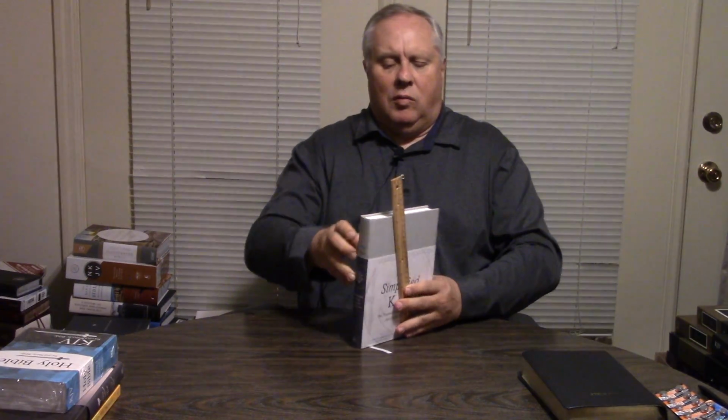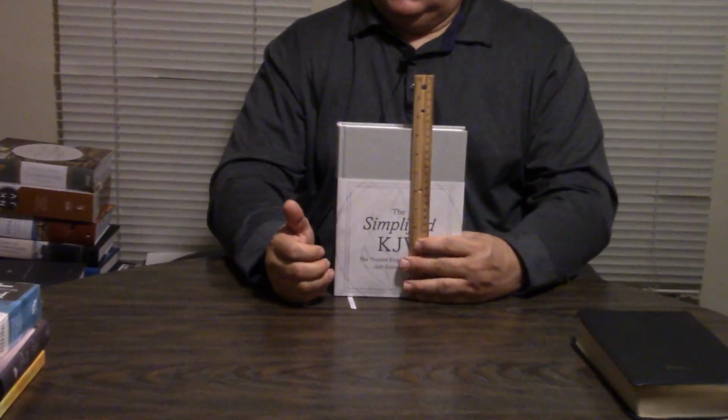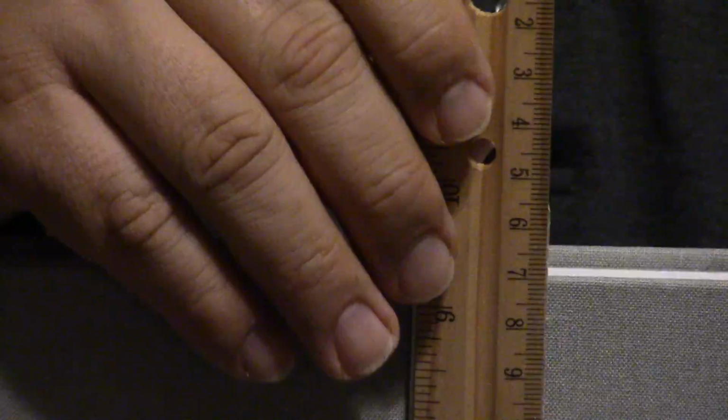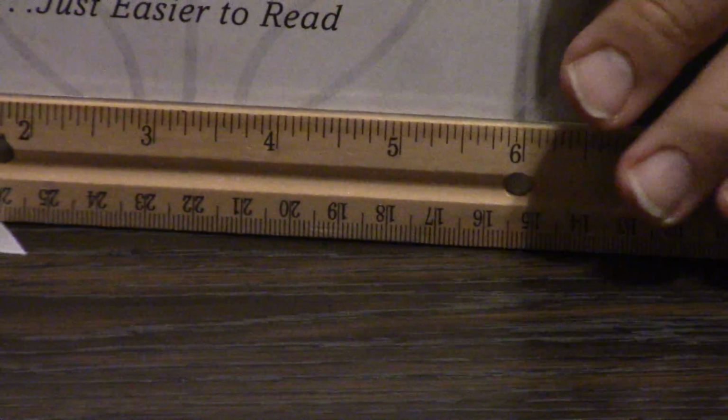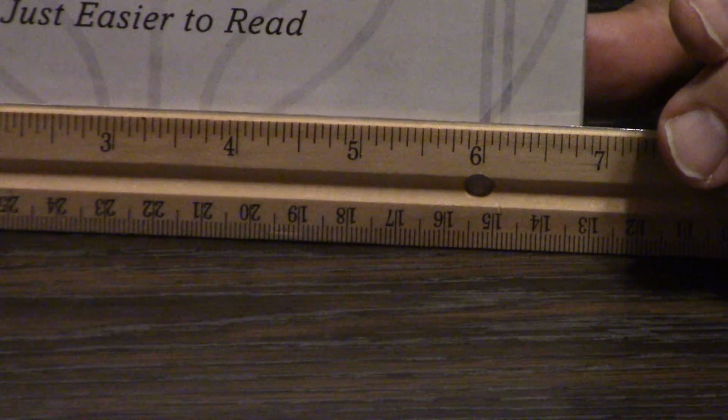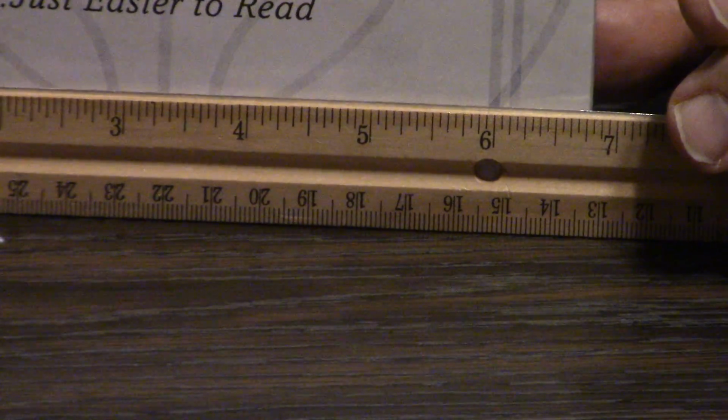I may have to do some further comparisons with this in some other Bibles. But let's measure it, because I said this is kind of two reviews in one. So it's 9 1/4 inches, which is not real tall at all. Not tall at all. And so let's see how wide it is. If anything, it's a little wider than normal. Yeah, 6.75 inches, which is not terrible. Not in the least. Then it's going to be really thin.